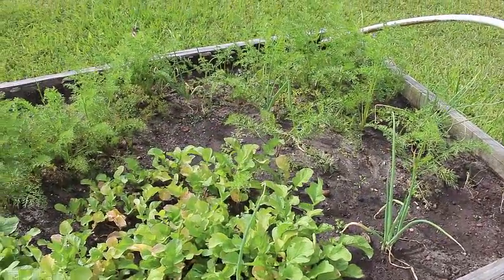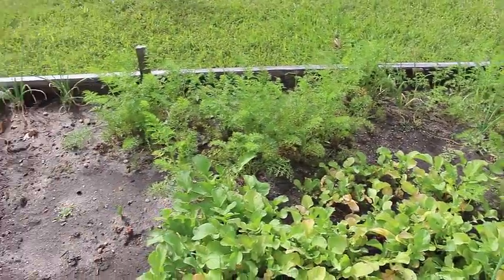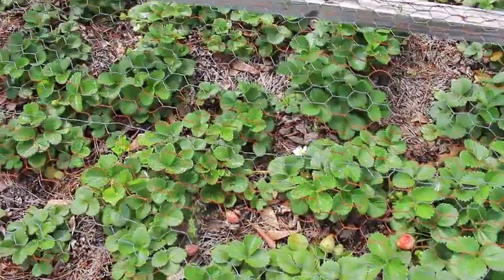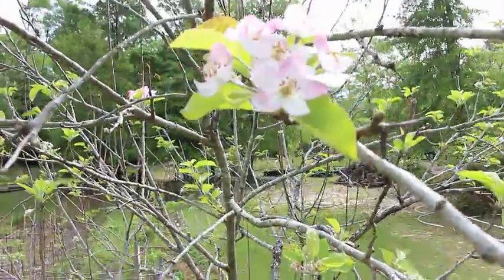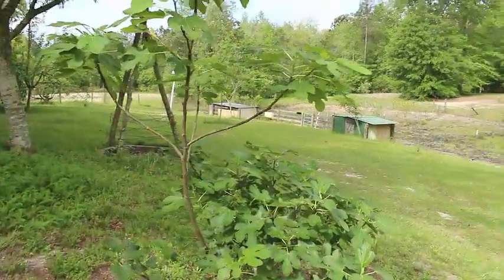In this bed we have some radishes, onions, and carrots that I've been eating out of. These are one of our 3 strawberry beds. We've been getting strawberries and they're still blooming. There's lots of little berries all over them. This is some of our apple blooms. So the apple tree is actually blooming now.